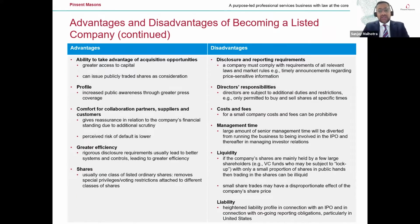Obviously, the flip side of needing to make disclosures is the loss of privacy, which can sometimes come as a shock to companies that have been private for a long time. A listing also brings with it greater accountability to shareholders, something which is obviously not a bad thing per se, but it does put management decisions under the spotlight. And a big one, there'll also be a certain loss of control. So significant acquisitions and disposals may require consent of shareholders, and there could be pressure on management to maximize short-term performance, sometimes at the expense of long-term strategic goals. So these are all things to consider in the round.